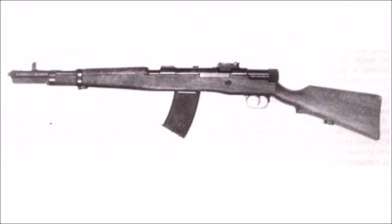So imagine what could have happened if the Germans had adopted the Vollmer Maschinenkarabiner. It was basically a select fire or fully automatic assault carbine that was designed as a potential replacement for the bolt-action Mauser 1898 and Karabiner 98K series of rifles that were already being used by the German Wehrmacht and Waffen-SS in the 1930s and later on in World War II.